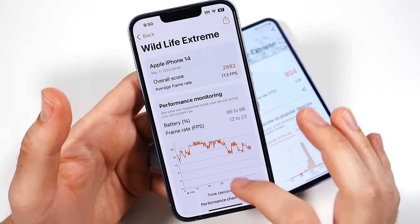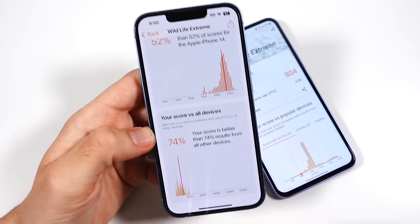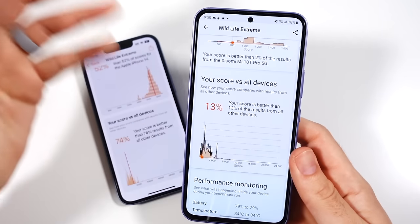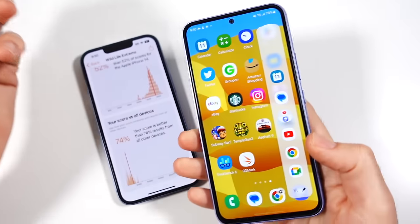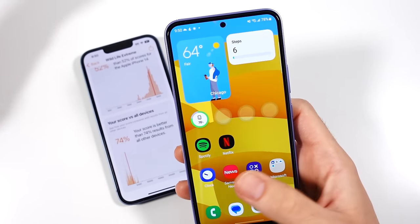Now, keep in mind, though, that if you do decide to go with a higher-end Samsung, Samsung actually outperforms the iPhone 14. So this score is better than 74% of devices. The A54 only scoring better than 13% of devices. But don't take too much stock into these scores, because you got to remember, what are you valuing in your next smartphone? If you're looking for an everyday phone that just works and works well, and you're okay with a little bit of slowdown here and there, it's not the fastest thing in the world, but it does the job.